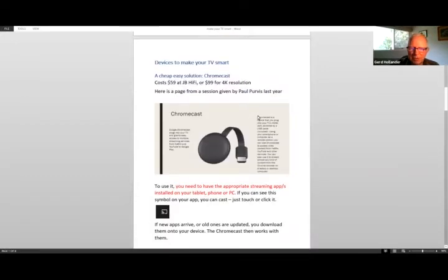Now, the cheapest and easiest option is a Chromecast. Very cheap. You can get them for $59 at JB Hi-Fi, and pretty much the same everywhere. Or you can splurge and spend $99 if you've got a 4K resolution, if you've got a really good TV. But almost certainly, if you've got a 4K TV, it's probably smart already.